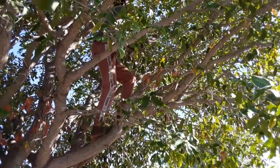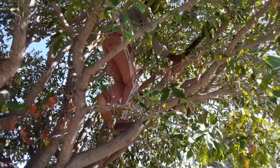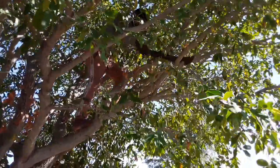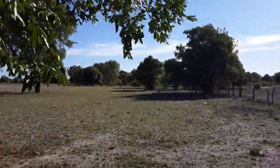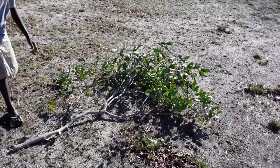So we just cut a branch from here so we can allow the tree to still regenerate and grow other branches. So that's our Christmas tree.